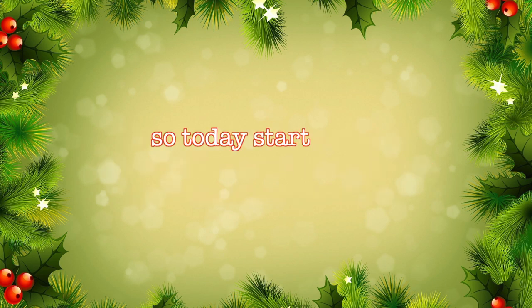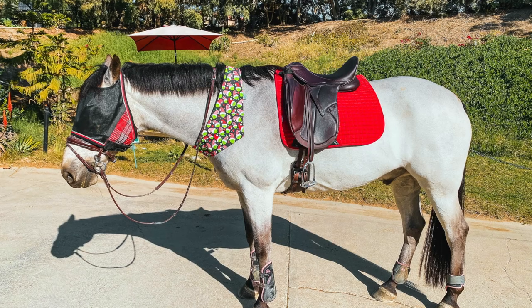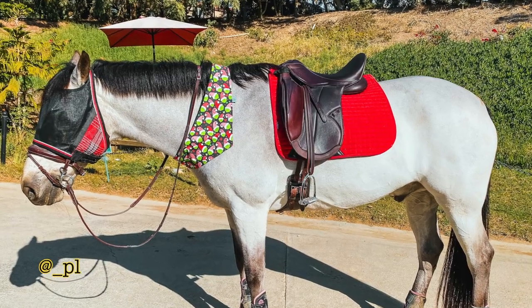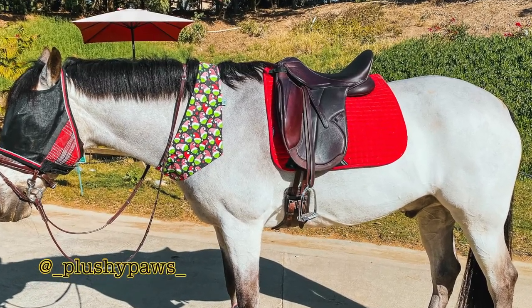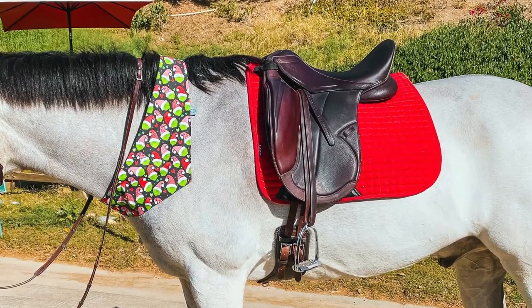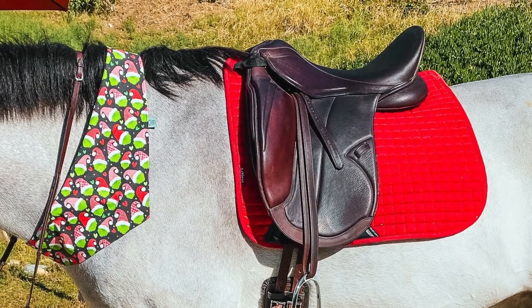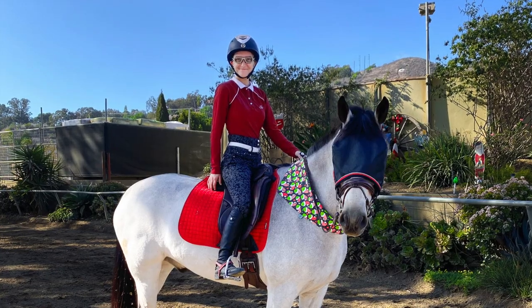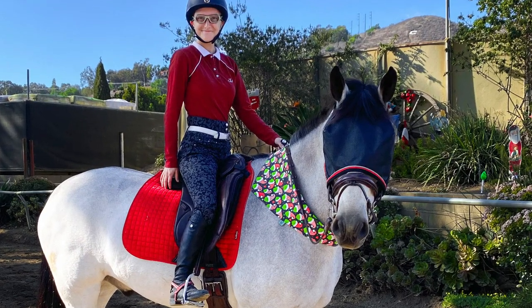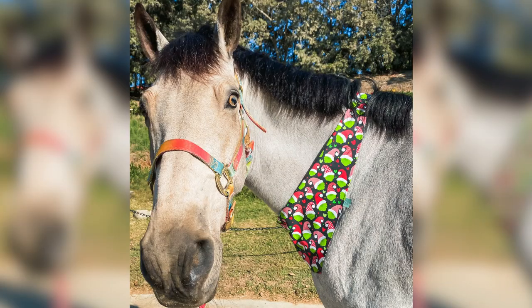So today starts it off with Rocket wearing a new outfit. Oh my gosh, he got a horse bandana from Plushy Paws on Instagram. You guys need to check them out because they make dog bandanas. She wanted to make a horse bandana and we were like, oh my god, that's so funny because dogs usually wear bandanas. So I was totally curious to see how it would look on a horse, and oh my goodness, Plushy Paws did not disappoint. As you guys can see, Rocket looks absolutely stunning.